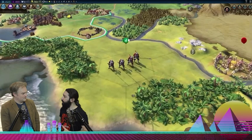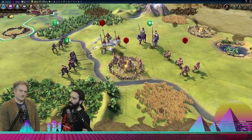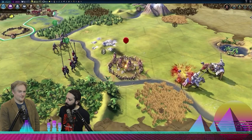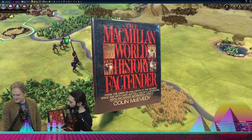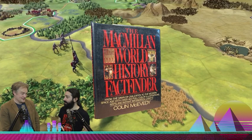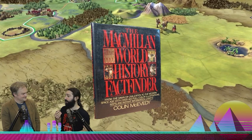Now, when Sid Meier was first making this game, back in the late 80s, early 90s, there was no real internet out there with Wikipedia and all the kind of resources that, yes, you can imagine. For sure. So he was a bit stuck, let's say, with the Macmillan World History Fact Finder. And he based most of the history... All facts, no fake news in here. No fake news, all facts. He based a lot of the understandings of history that go into the first Civilization onto this book.